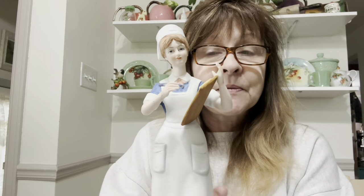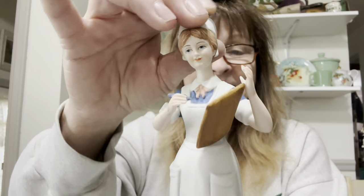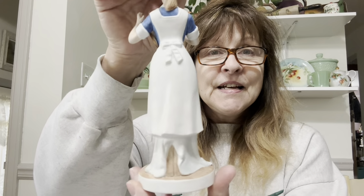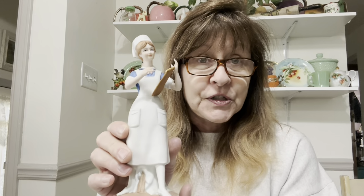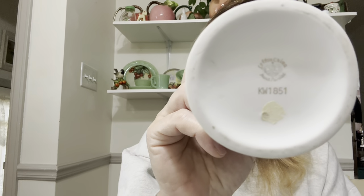Let's see. Oh, then I found this. This is a Lefton, and it is this nurse figurine. Look at her. Isn't she pretty? When I see any nurse items, I think of my friend Joanne. Her channel used to be called A Work in Progress, and it is now called Bat Thrift Crazy, which I absolutely love that name. But Joanne is a nurse. So, yeah, I just thought this was awesome. So I did pick that up. There's your Lefton back stamp.